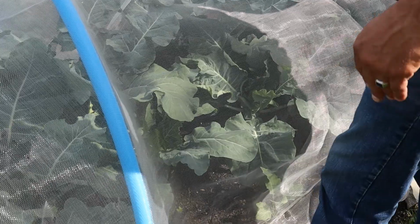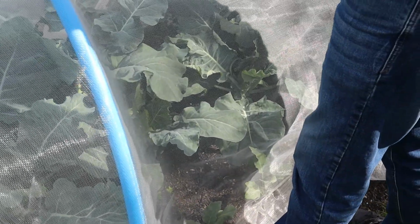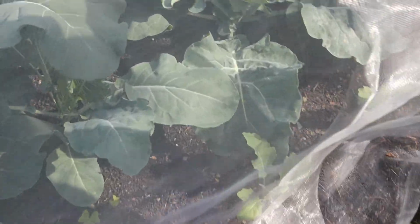And then we've got some cauliflowers in the middle row. They're coming on quite nicely, and I expect those to harvest probably late July, beginning of August, which is when I want to start eating cauliflower again.